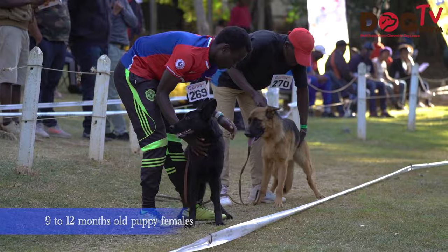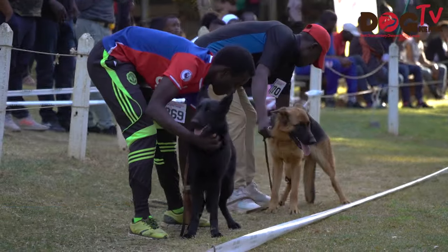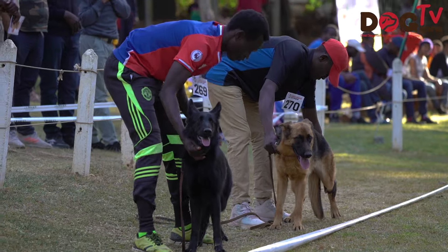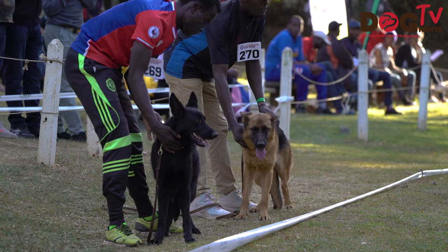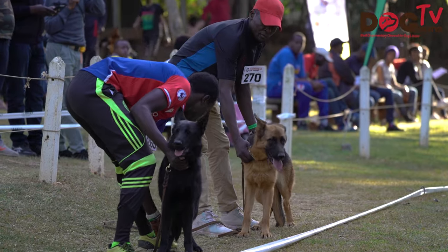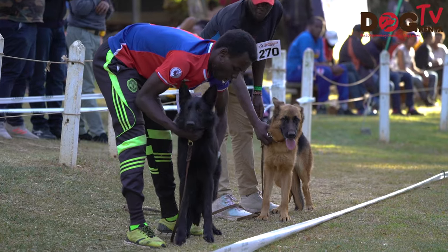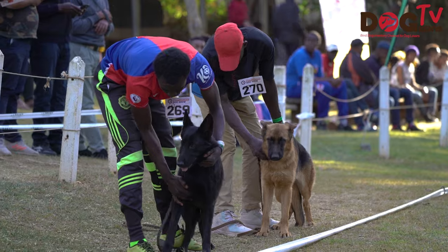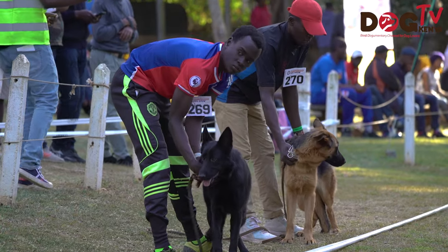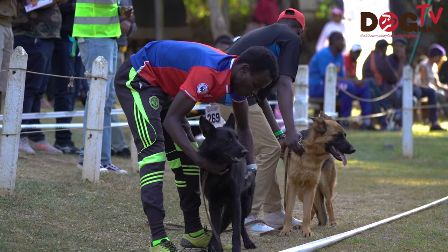Older puppy females, two females in the ring, very promising. The winner is show number 269. She's an all black bitch. She's got a nice feminine head, she's got nice expression, she's got high withers, she's got a straight firm back, she's got very good front angulations and very good hind angulations, and she's got good top and underline. And the croup, which is of the correct length, should be a bit longer, and she's got free flowing movement.